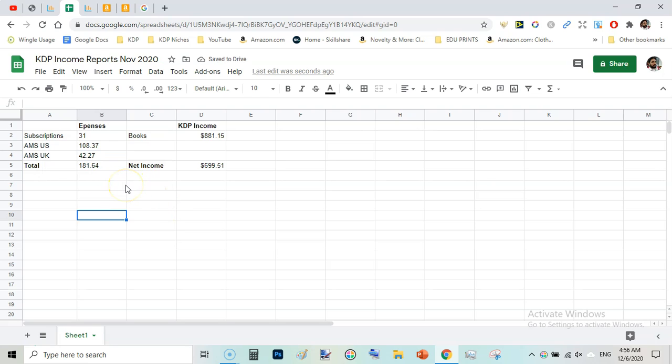So now we have a clear figure: this is total expenses, $181.64, that is total income, $881.15, and that is net income, $699, almost $700.